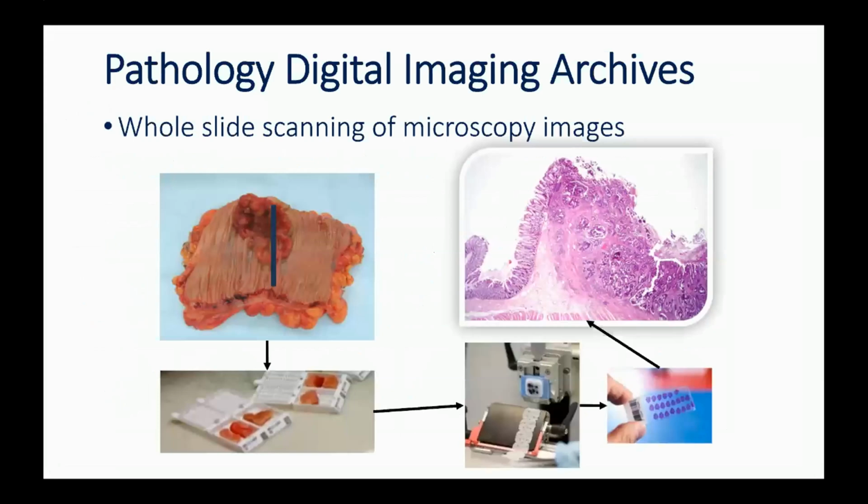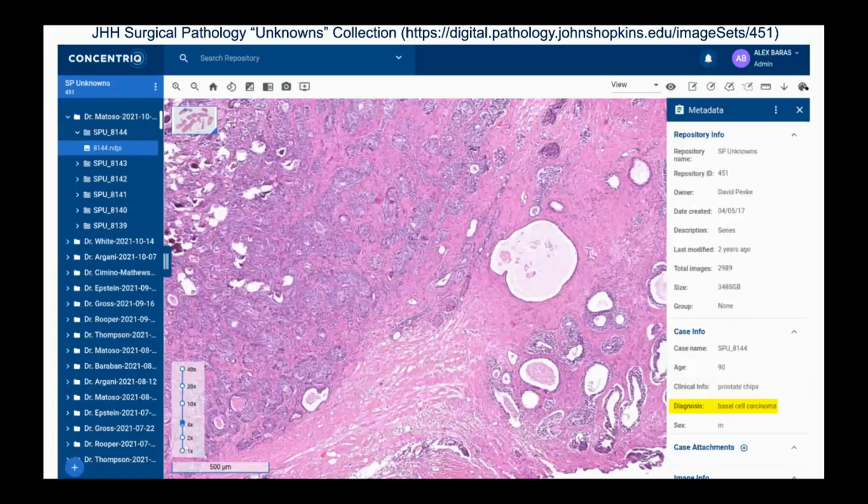Another brief thing I wanted to bring up is imaging, a topic that may be near and dear to many folks' hearts. Pathology is just beginning its journey of looking at a tissue in the microscope in the analog to converting it to a digital image to enable analytics. And we're really jumping into this.